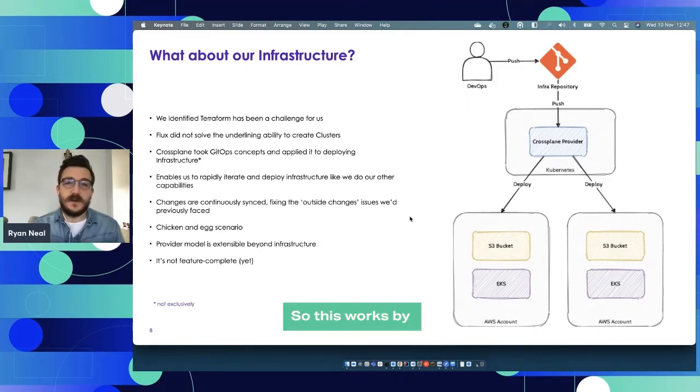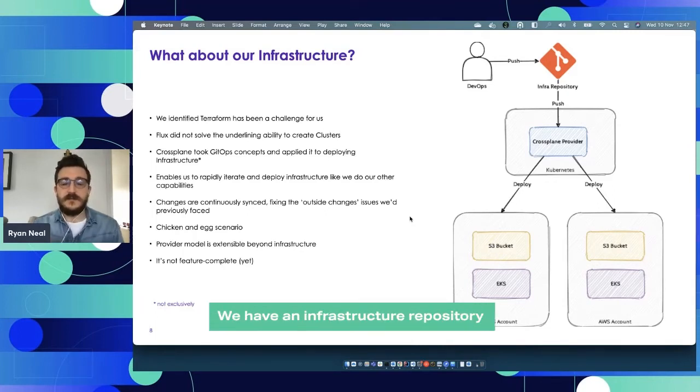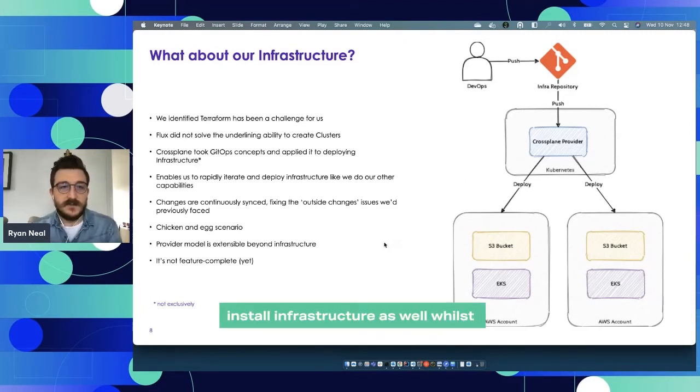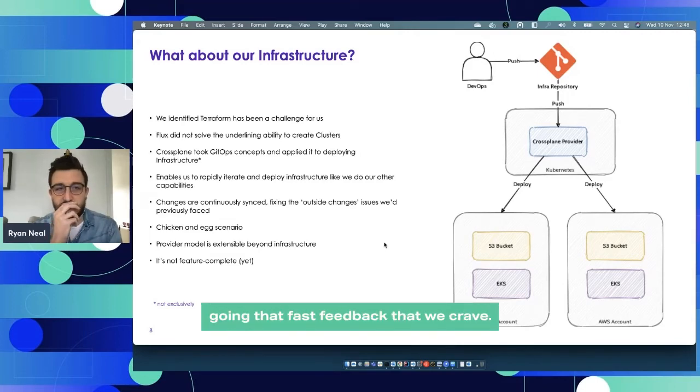This works by we install a Crossplane provider, which acts as that GitOps controller. We have an infrastructure repository where we are applying Crossplane definitions. Crossplane takes those, applies them to the relevant AWS accounts, so we could quickly install things. And as an example here, I've said we can deploy an S3 bucket and EKS, and it's taking those configurations from this infrastructure repository. So a really rapid, quick way for us to start installing infrastructure as well, whilst getting that fast feedback that we crave.